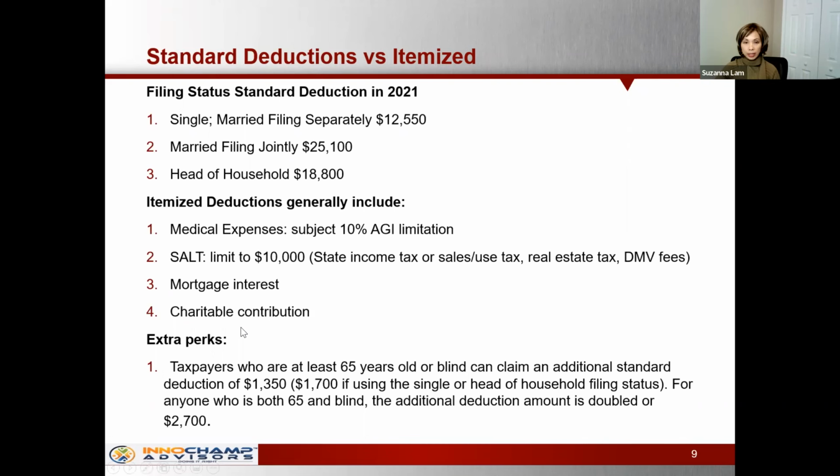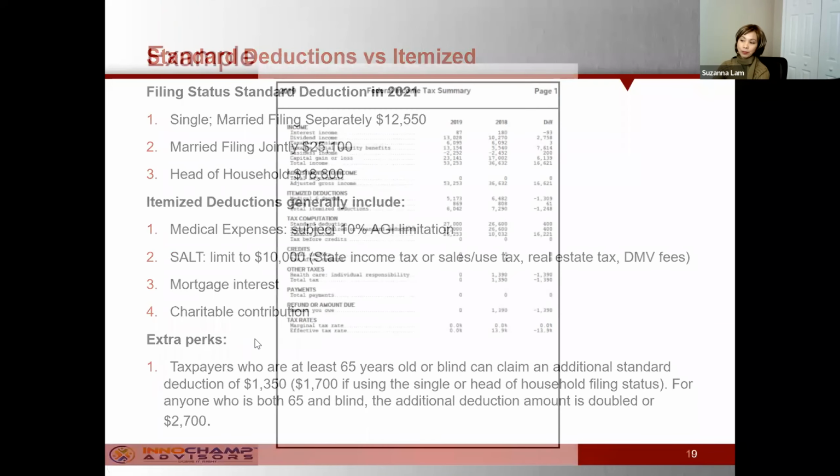I have a client who actually every year gets a letter from his physician certifying that he's legally blind so that he could qualify for this additional standard deduction, which is cool. I mean, it's not a whole lot, but every bit helps, right?